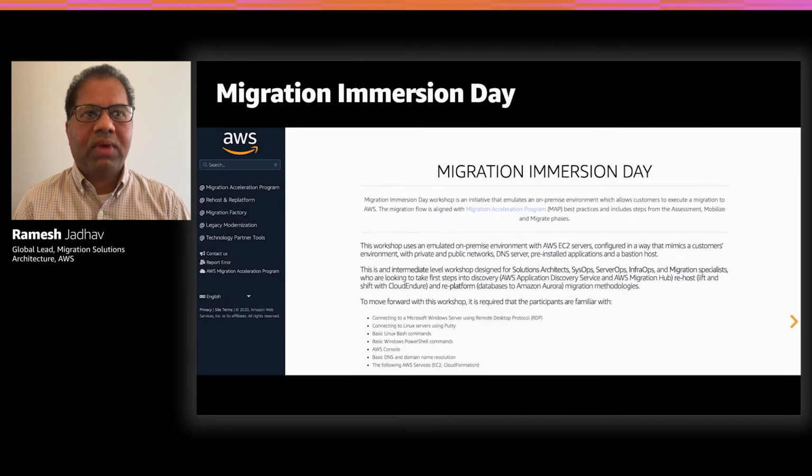The next module is the Migration Immersion Day Workshop. It is an initiative that emulates an on-premises environment, which allows customers to execute a migration to AWS. The migration flow is aligned with MAP 2.0 best practices and includes workstreams from the Assess, Mobilize, Migrate and Modernize phases. The content is available publicly and has two delivery models. First, AWS Event Engine based, and second, self-service. Regardless of model, both contain instructions and CloudFormation to create a mock source environment.